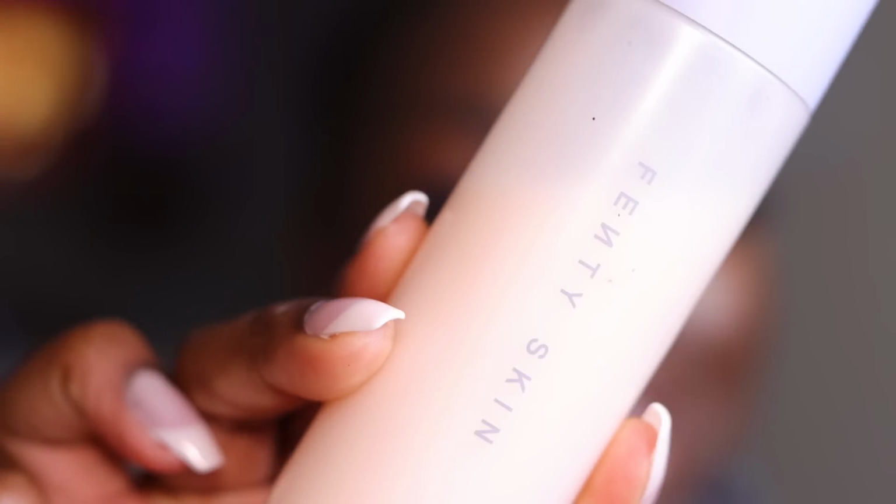I need intense extra hydration in the nighttime because the water in our skin evaporates overnight. So I need intense moisture all over. I love those two, okay? I do also have the Fenty Skin Fat Water. Now let's talk about the fat water, okay?